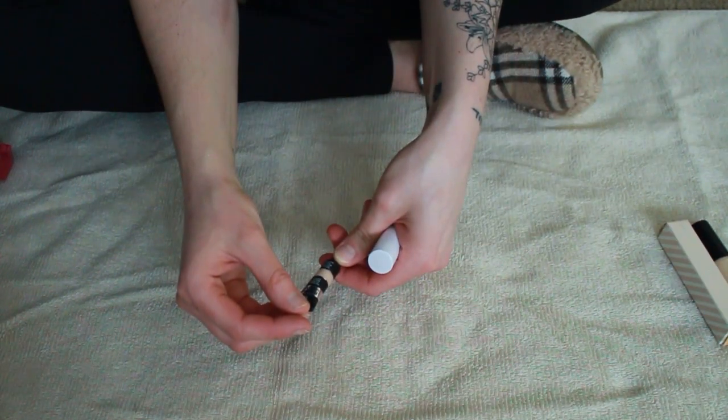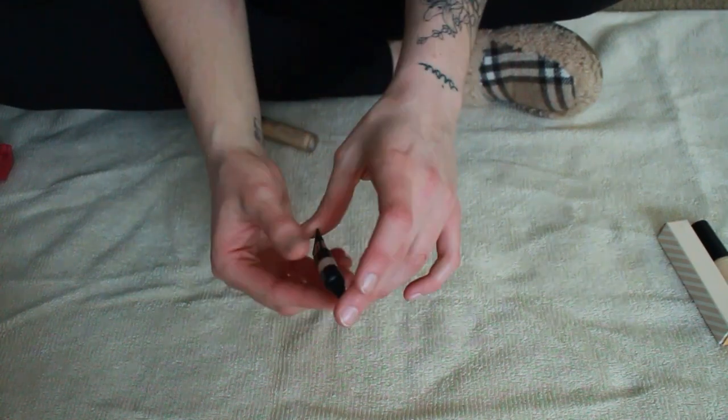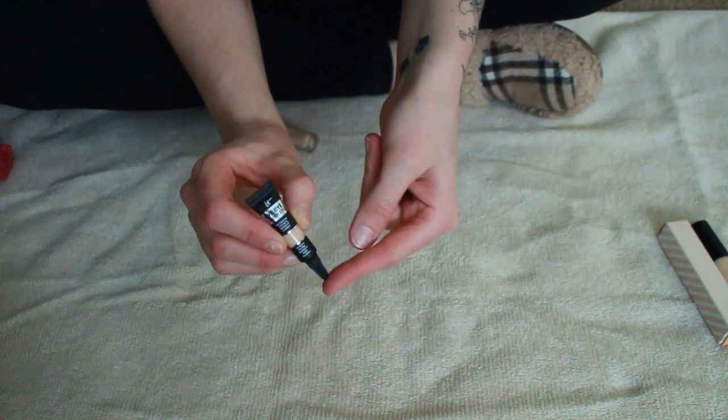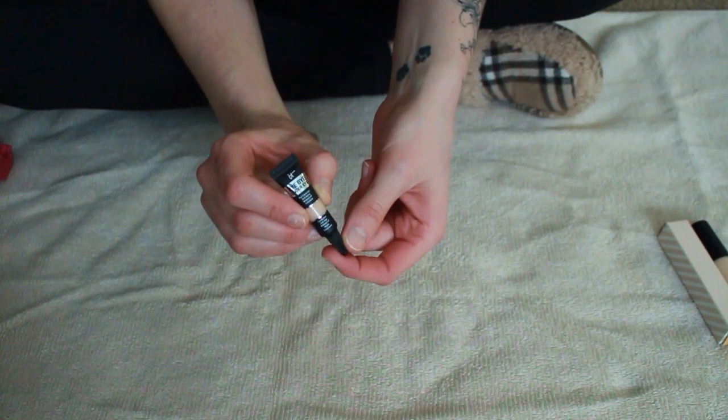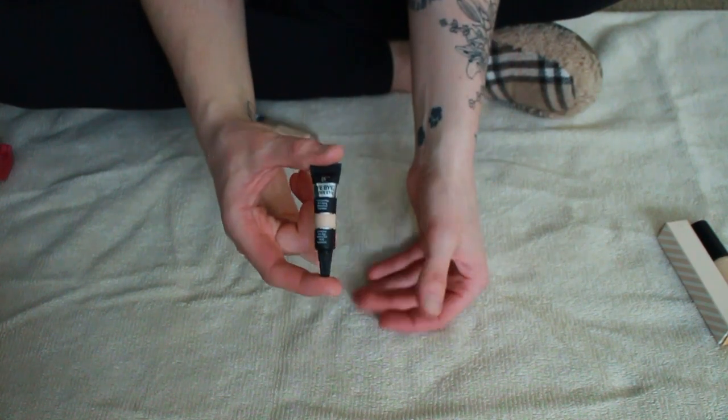And this is in the shade Light 18. Bye Bye Under Eye Full Coverage Waterproof Concealer. I've not used this in a long time. I believe this one is unopened. This is in the shade Light Natural. I used to love this product. Like a little bit goes a long way. I'm definitely gonna give this another try. Again, it's unopened, so it should be fine.